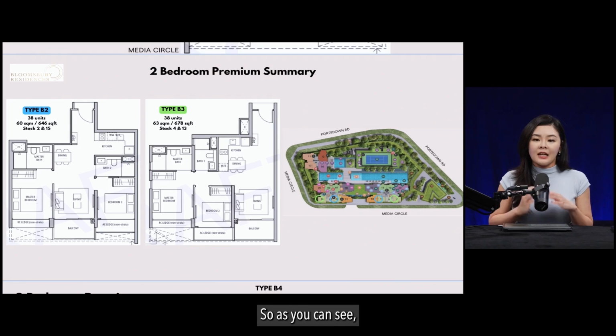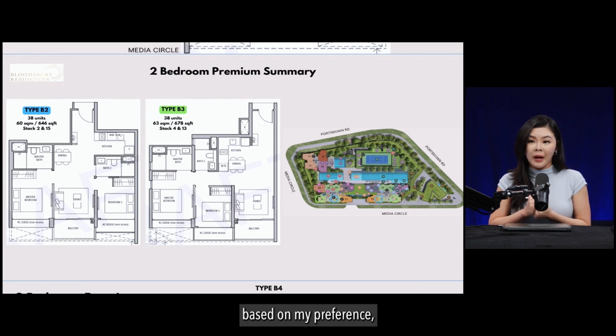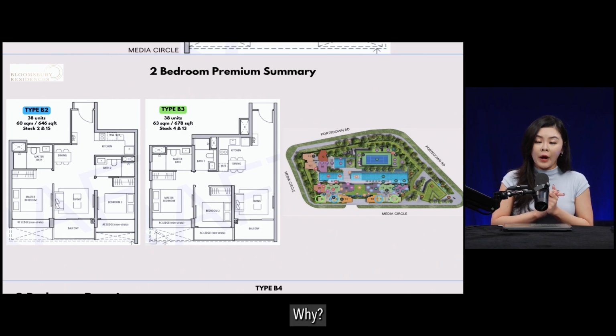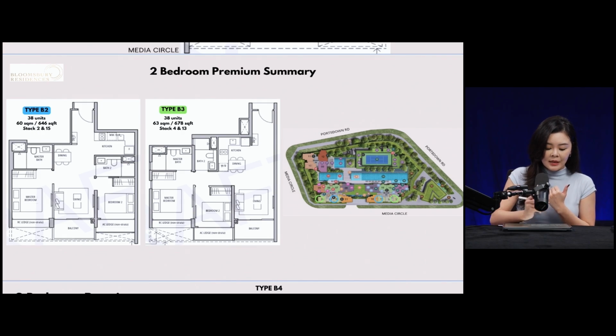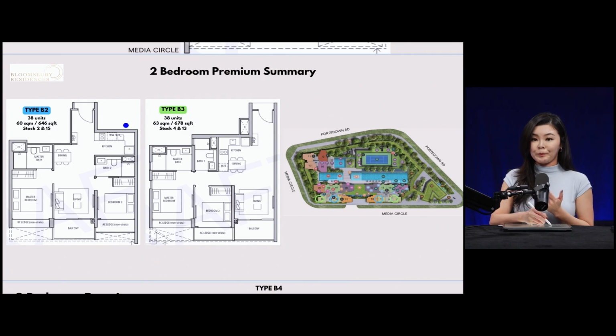Alright, so as you can see, these 2 bedrooms actually face the Media Circle area. If you were to ask me based on my preference, I would prefer the 646 layout. Why? Because first, it's smaller in size. Second, it has a better looking kitchen lah.